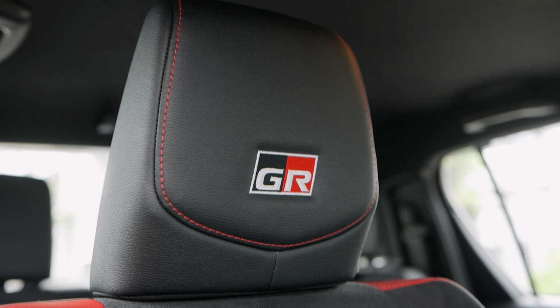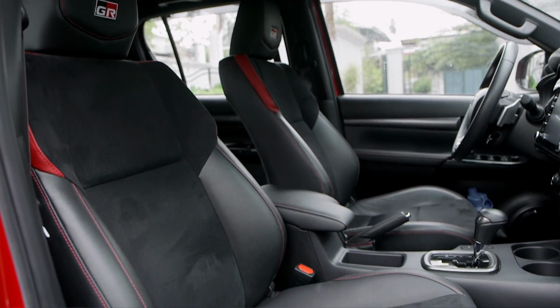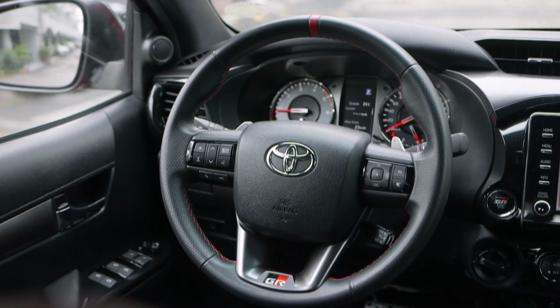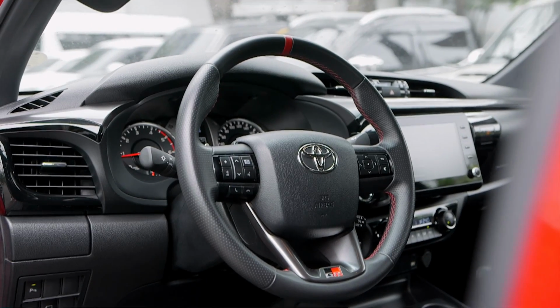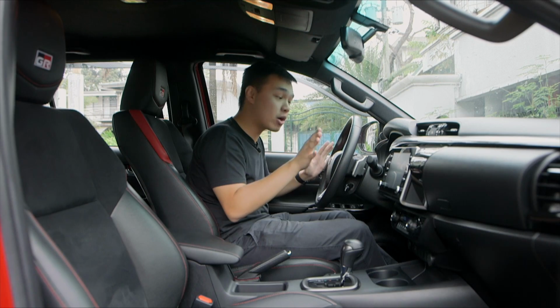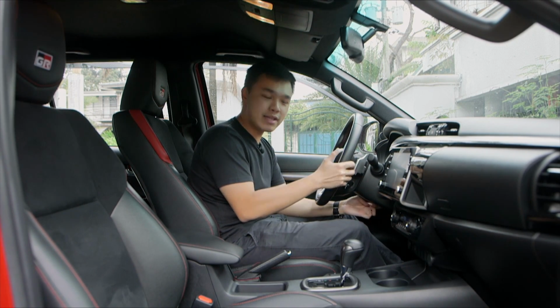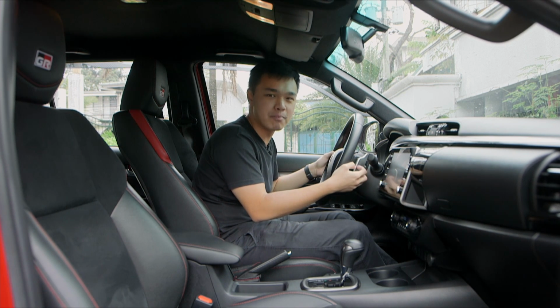So instead of getting pure leather seats or pure cloth seats, it's a mix of suede and leather with red stitching as well. The steering wheel also gets that GR treatment. You even have a GR badge right here and a red stitching up top just to show you where the top of the steering wheel is. And what I like about it though is that it is both tilt and telescoping, and you even do get these silver paddle shifters, although they are made out of plastic.